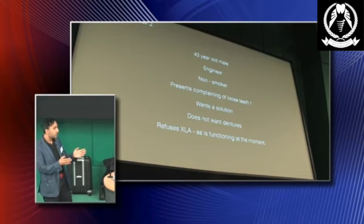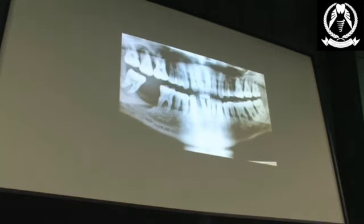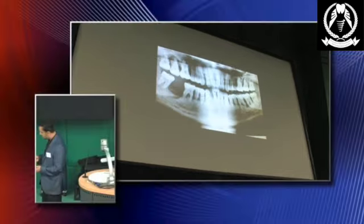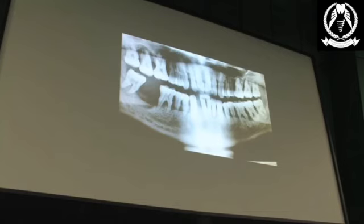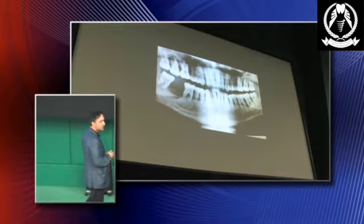So the perio people in the room may turn around and say, well, I can fix that, I'm a perio person. But this is what he presents with, you know, when you take an OPG, he's got fairly severe levels of bone loss here, and as you can see, a lot of the teeth are just waving in the wind. They're sitting in the gingival tissue and they're waving in the wind. So you want to offer this guy a solution. And how do we approach this?